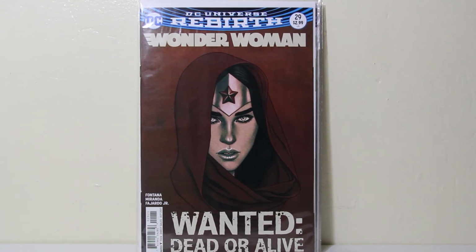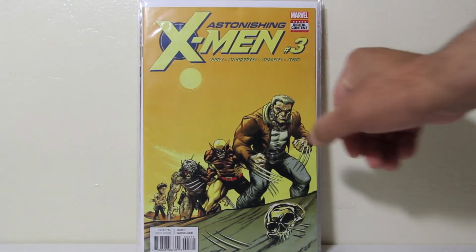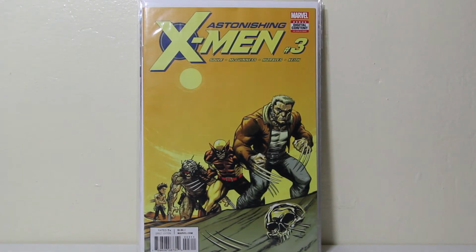Also from the DC Universe Rebirth line, I picked up Wonder Woman number 29. That's a brilliant cover. Really, really like that cover. Wonder Woman was a B cover. I picked up the Astonishing X-Men number 3 from Marvel Comics. I think this is a C cover.